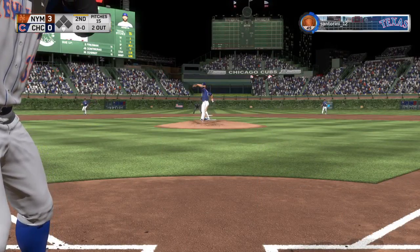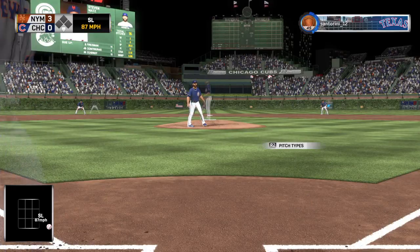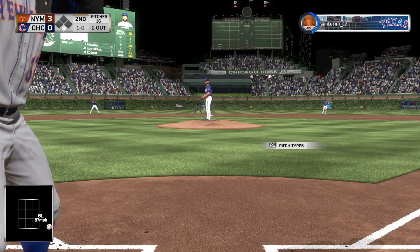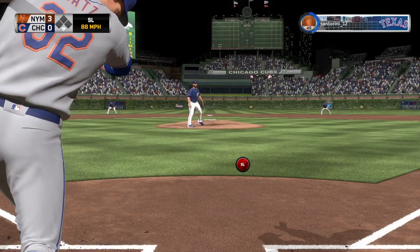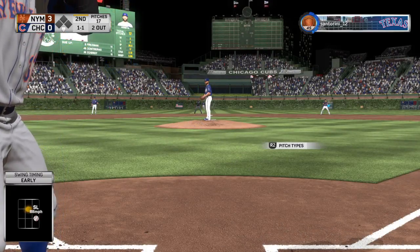Into the windup and the pitch. And he takes ball 1. That's some good hitting right there. Great eyes. I mean, to recognize that and lay off it right now, that was nice. Swing and a miss. Little too anxious there. 1-1.